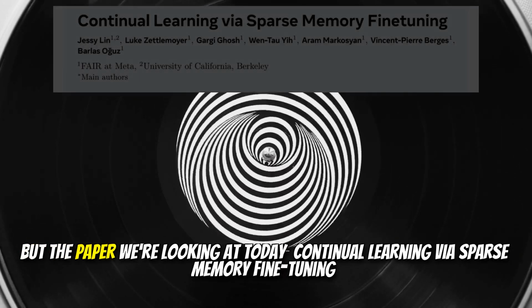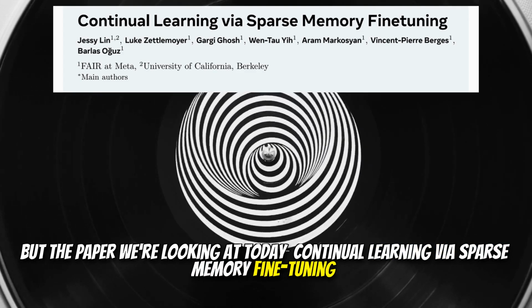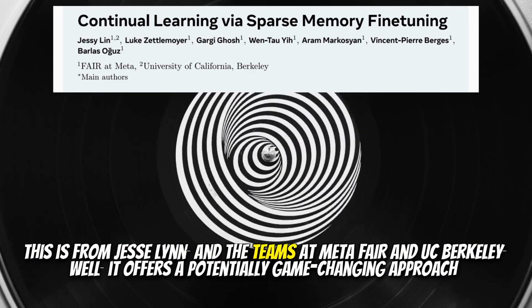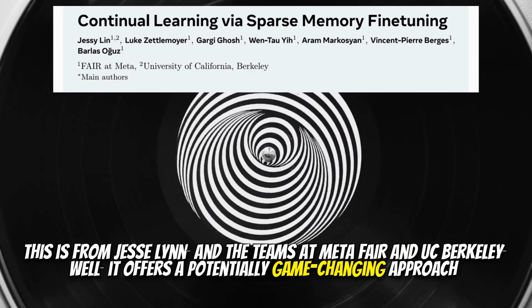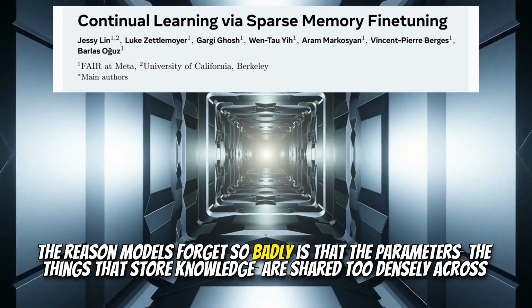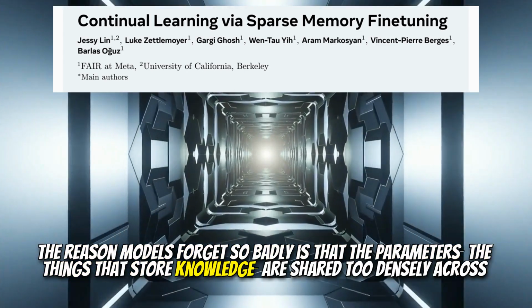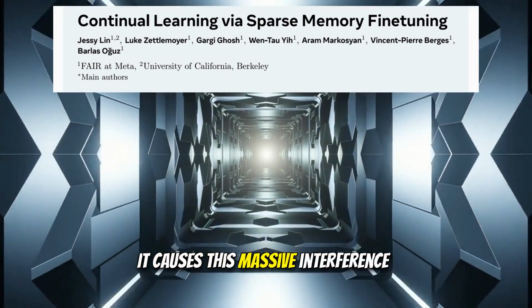Exactly. But the paper we're looking at today, Continual Learning via Sparse Memory Fine-Tuning, is from Jessy Lin and the teams at Meta FAIR and UC Berkeley. It offers a potentially game-changing approach. It really does. Their core idea is pretty insightful. The reason models forget so badly is that the parameters, the things that store knowledge, are shared too densely across everything the model learns. It causes this massive interference.